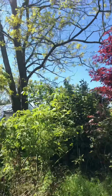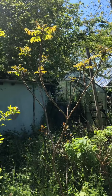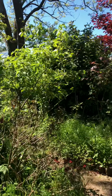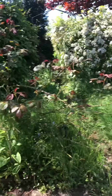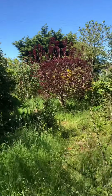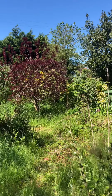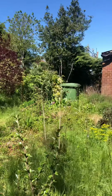Got some big old trees. Nice Rhus typhina 'Dissecta', I believe. I'm waiting to see how that comes out a little bit more. Got plenty of roses in the garden. Another one there. So yeah, it's a bit overgrown. A smoke bush. I can never remember whether that's Cotinus or it's Cogia, so you'll have to forgive me on that one, but it's a gorgeous smoke bush.